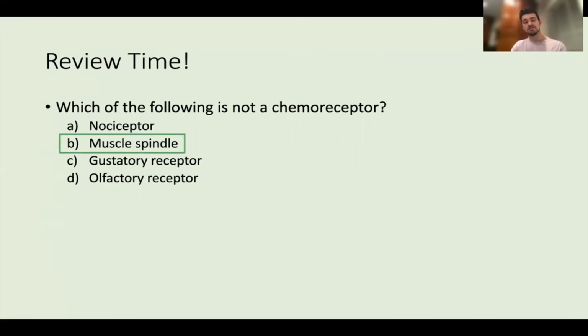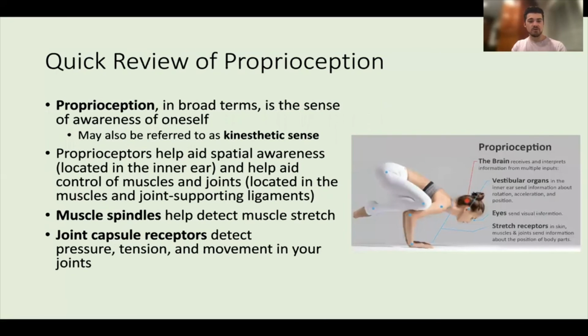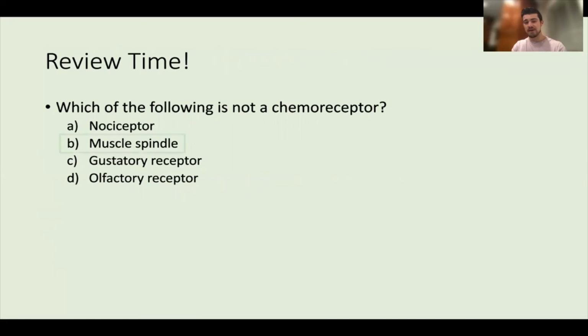So the correct answer is B, muscle spindle. And that's just the muscle spindle, as we were talking about right over here, is part of proprioception. So they help detect muscle stretch. So if they're stretching, they're going to be mechanoreceptors, remember. Nociceptors are our pain receptors. And I mentioned before in the video that they can be considered a simple form of chemoreceptors because what they do is detect chemicals that indicate tissue damage. So nociceptors could be considered chemoreceptors.